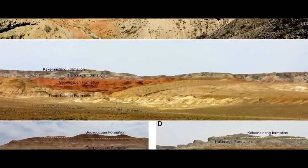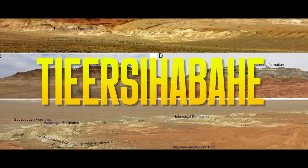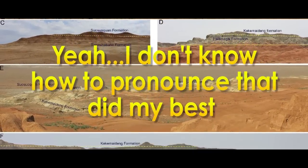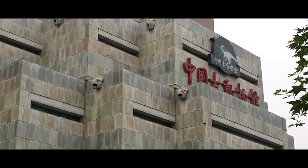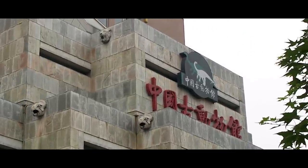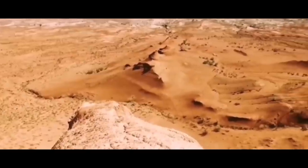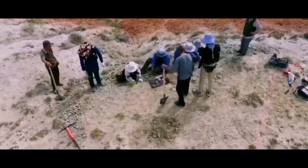One of the best localities from the Halemaghai Formation, the Tair Isabahe locality, was the site where a huge team of researchers from the Institute of Vertebrate Paleontology and Paleoanthropology at the Chinese Academy of Sciences in Beijing discovered a ton of different animals from about 17 million years ago in the 1990s.